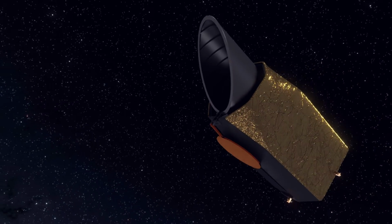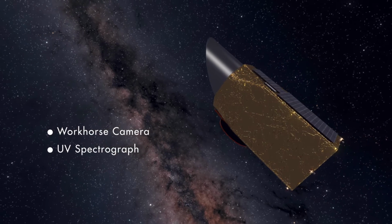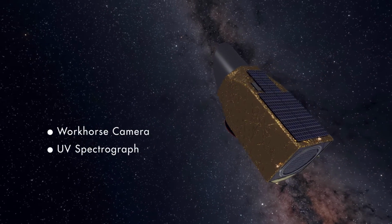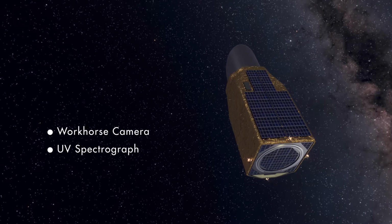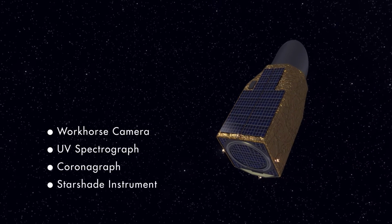HabEx would use 4 instruments. The workhorse camera and the UV spectrograph will enable new explorations of the solar system, galaxies, and the universe. The coronagraph and the starshade instrument will directly observe exoplanets.